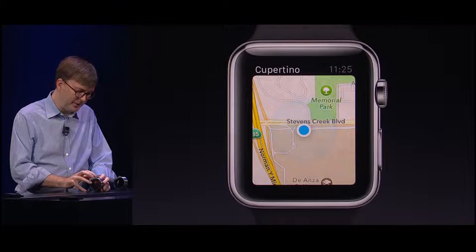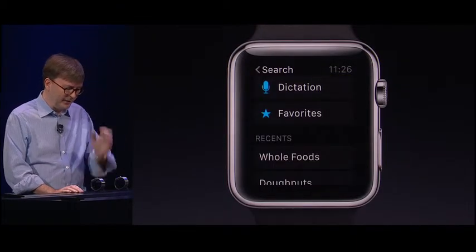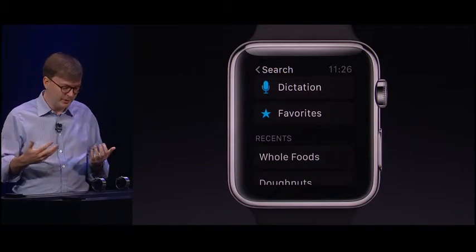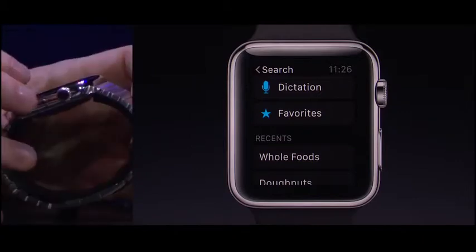Now, if I'd like to look for things around me, you can bring up a context menu for Maps by force touch. And here I have a search command. And I can find things by dictation, my favorites, or if I recently searched for things, I can just tap on those. So we've got Whole Foods here. Let's get directions to Whole Foods.